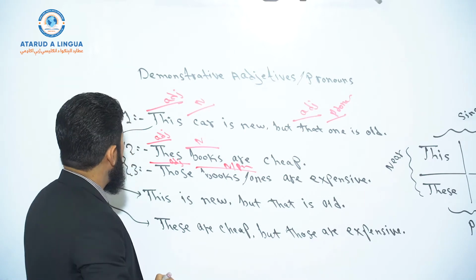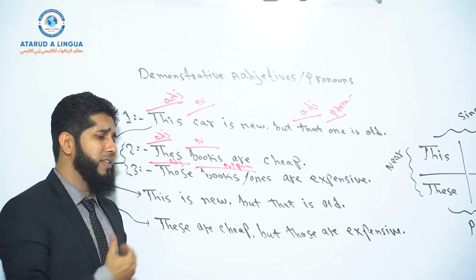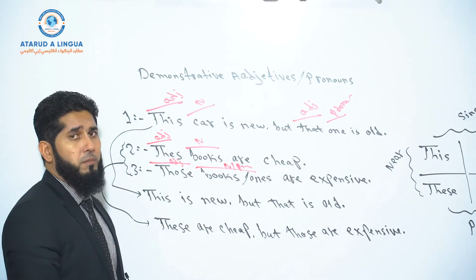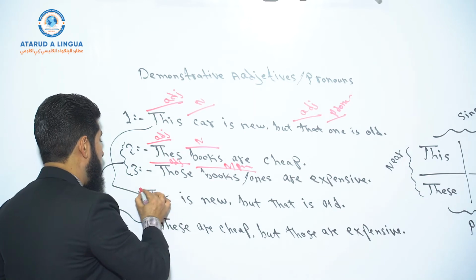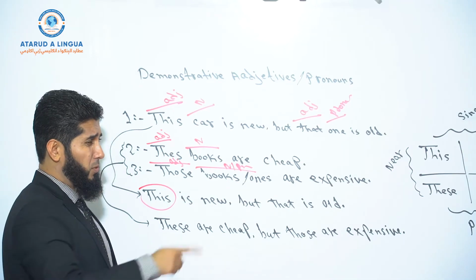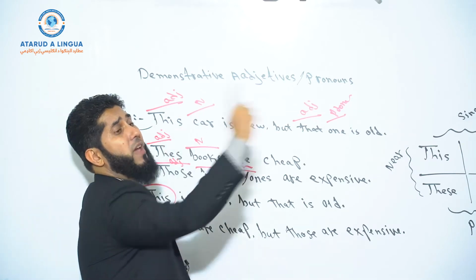And now, this car is new, so the idea is clear. When I'm talking to somebody, that person knows that I'm talking about the car, but instead of the noun car, I just use the word this as a pronoun. This is new. Now I'm pointing to the car, and it is located near me. I say this is new, but that is old.